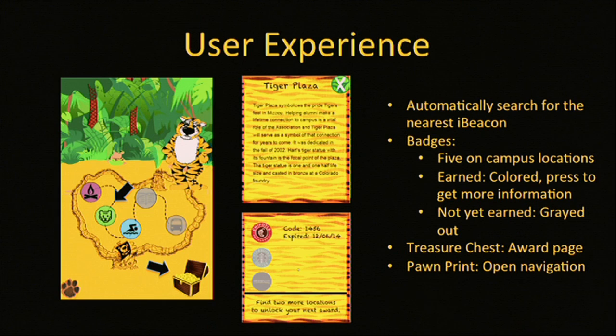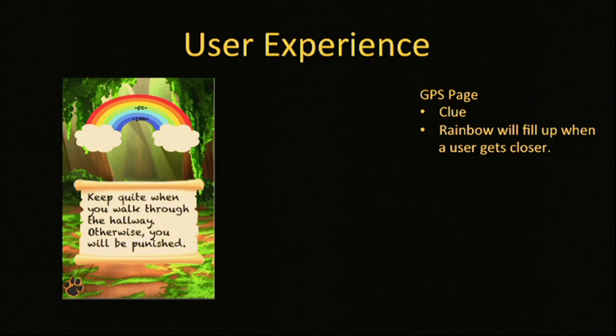And our app will automatically search for the nearest iBeacon when you open it. And after you find the nearest iBeacon, the grayed out location badge will start to glow, like this. And now please join us on the journey of finding the next iBeacon. Now you can tap on the glowing badges. It will take you to this page.